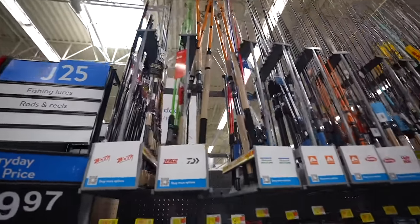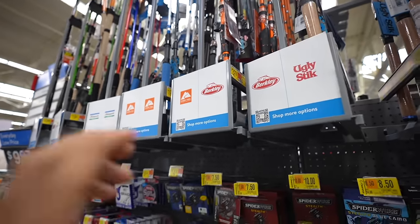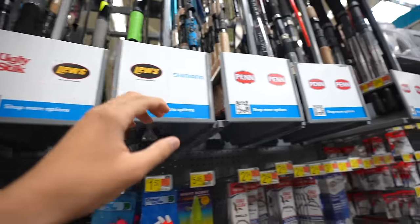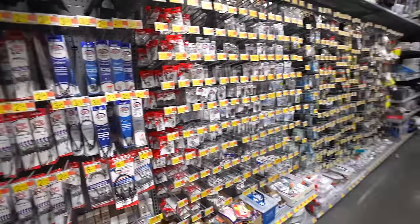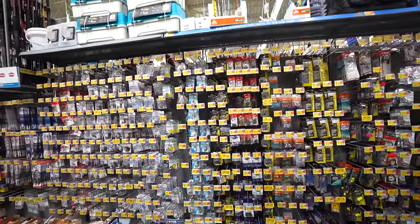Dude, they've got even more. I like how they have this set up too. I've never really seen this. So they've got the Walmart brand, Berkeley, Ugly Sticks here. Different, look at this. It moves too. We got the pen rods. This is kind of a nice setup. Honestly, this is one of the nicest Walmarts I've ever seen as far as fishing stuff goes. I didn't even know. So it's this aisle and that other aisle.